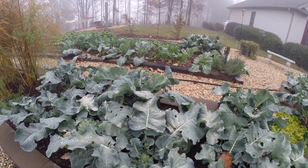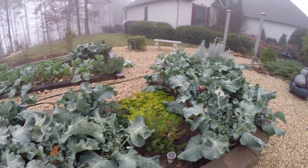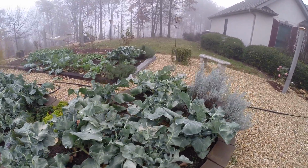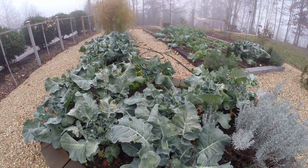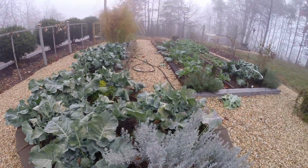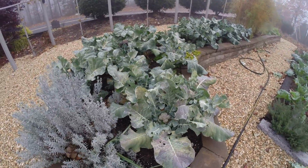And believe it or not, if you do a Google search for "can you eat broccoli leaves," you'll find out that a lot of people do eat them. Even on Oprah Winfrey's website, there was a nice article about the fact that broccoli leaves actually have like 9 times more vitamin A than the florets do. So don't just take them and throw them away at the end of the season. As your season goes, the broccoli plants don't need all their leaves.